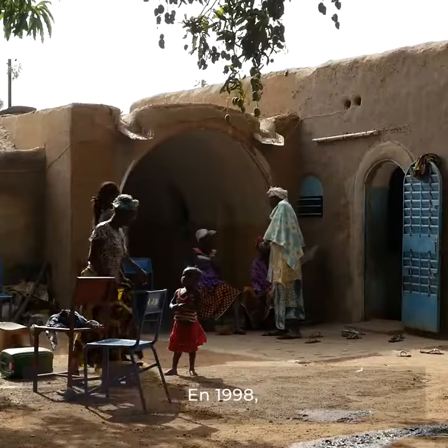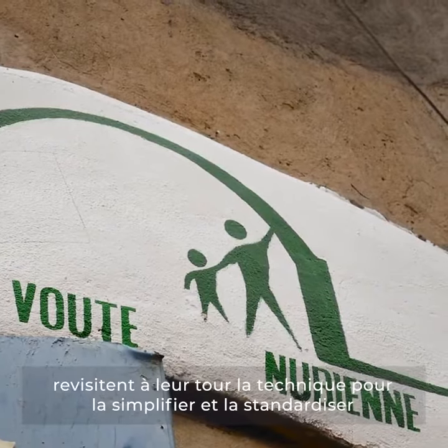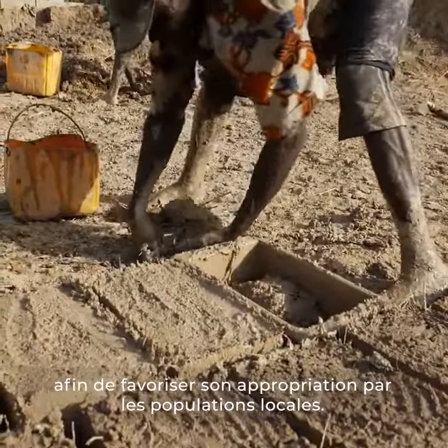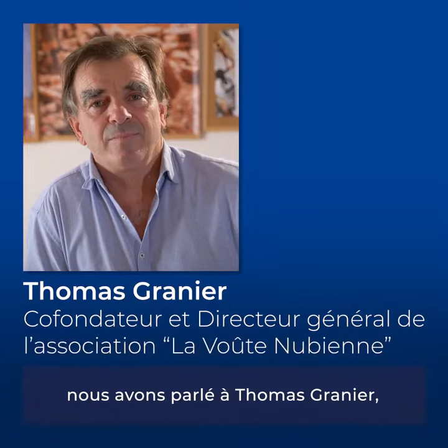In 1998, the co-founders of the association La Voûte Nubienne worked to simplify and standardize this technique in order to encourage its use by the local populations. To learn more, we spoke to Thomas Grenier, co-founder and managing director of the association.